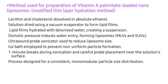Liposomes are MLVs and SUV type of liposomes. An ultrasound probe sonicator is used to reduce the liposome size. An ice bath is employed to prevent non-uniform particle formation. One minute breaks during sonication and careful probe placement near the solution surface are given. The process is designed for a consistent monomodal particle size distribution.